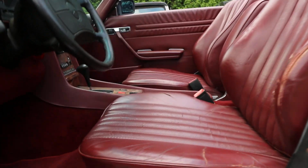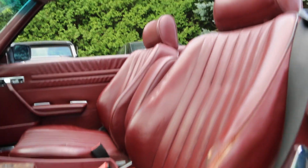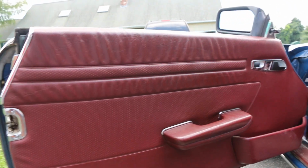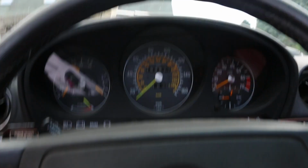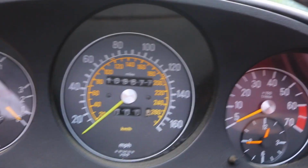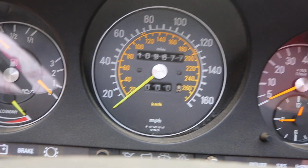Original interior. These really hold up well. Yeah, she's comfortable, no doubt. Such a nice heavy ride in these cars. Comes with the hardtop. The hardtop is painted white. Oh, looks cool. Pretty cool on the car, actually. Yeah, very nice color combination.